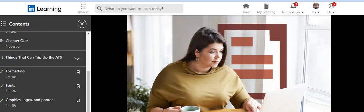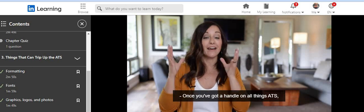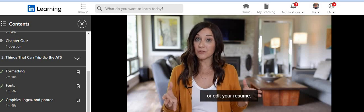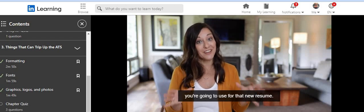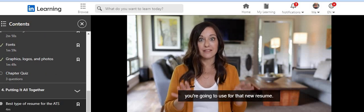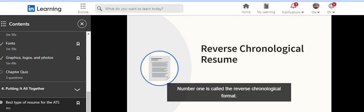Once you've got a handle on all things ATS and you're ready to dive in and either create or edit your resume, now is when you need to decide what structure you're going to use for that new resume. So there are 3 basic styles for resume. Number 1 is called the reverse chronological format.